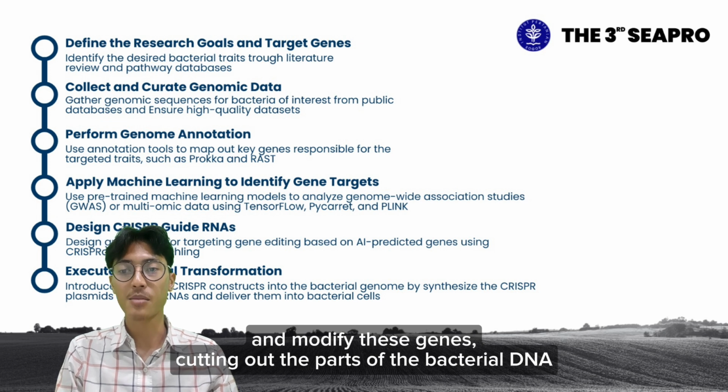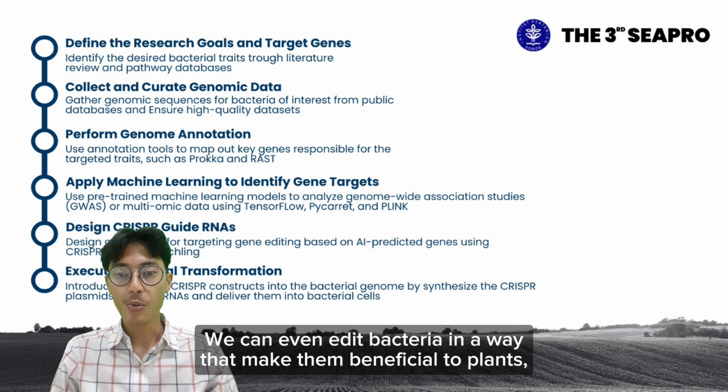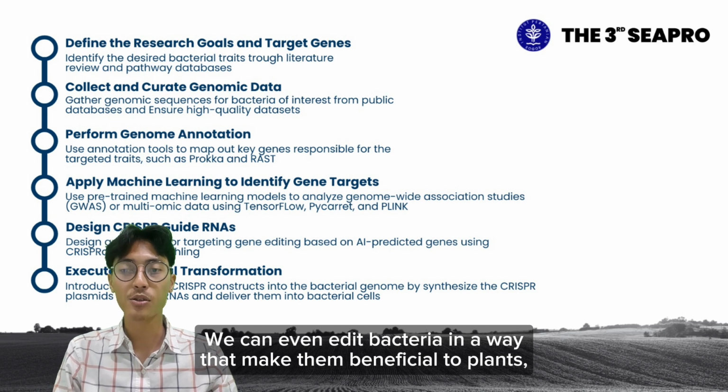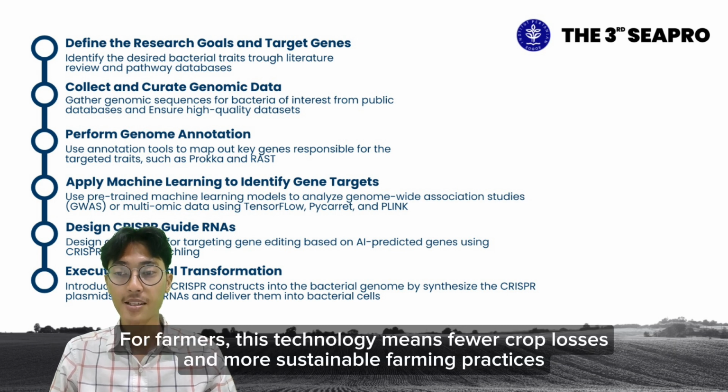cutting out the parts of the bacterial DNA that cause disease or resistance, and we can even edit bacteria in a way that makes them beneficial to plants, helping crops grow stronger and even more resistant to future infection. For farmers, this technology means fewer crop losses and more sustainable farming practices.